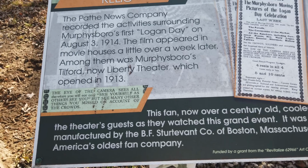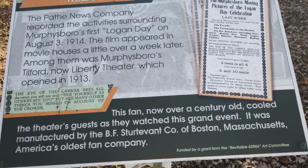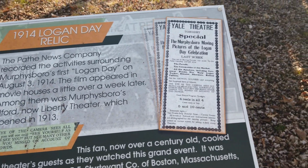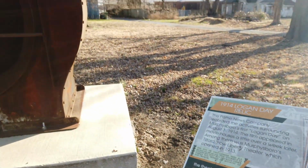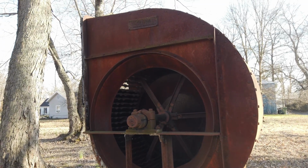It was manufactured by the B.F. Sturtevant Company of Boston, Massachusetts, America's oldest fan company. So there you go. That is a big fan.